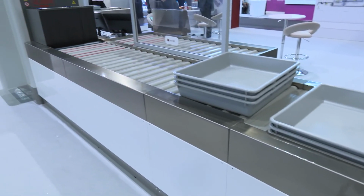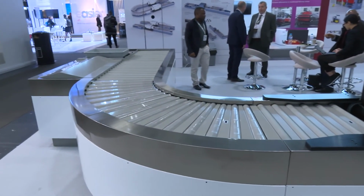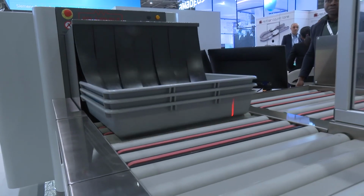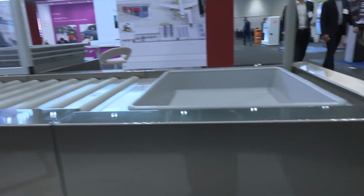So we're coming to the end of PTE now. What has it been like for you? What's your experience been? It's been excellent. We were taken by surprise about the inquiries that we had on the first day, so we had to go and print some more new sheets to get us through the second and third days. So it's been absolutely excellent. Tiring, but excellent.